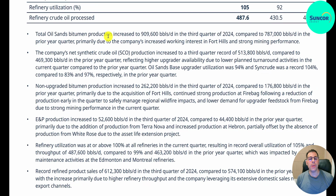The reason bitumen increased was due to the company's increased working interest in Fort Hills. Fort Hills is in Calgary, Alberta, Canada, and this company spent $17 billion to build that location, and I think it's paying off. They're extracting a lot of product from there.